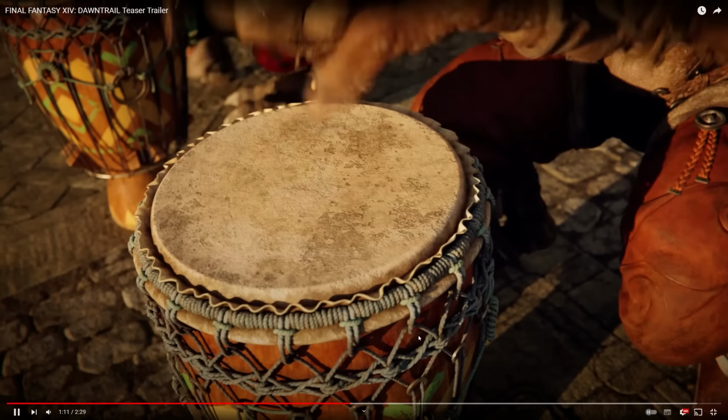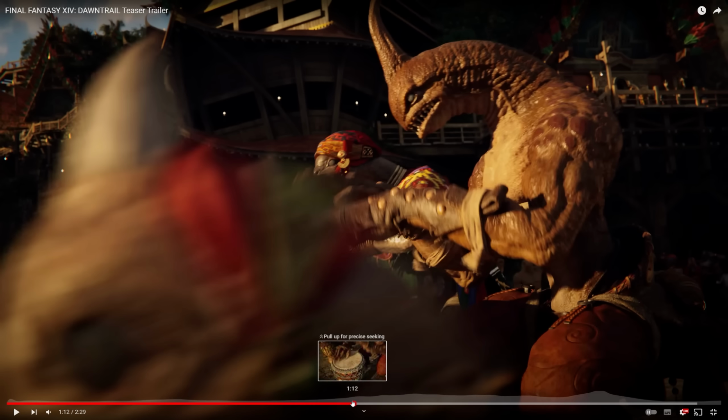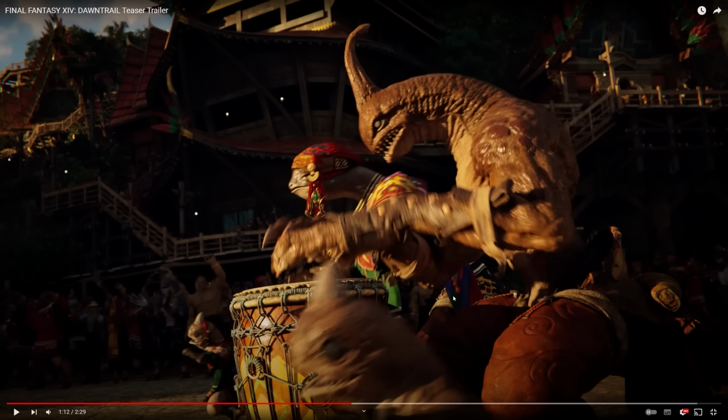I love this as well, the beating of the drums. It looks so natural. And to see these people that ordinarily you would be forgiven for thinking, oh, they're just monsters. But it's nice to see this humanoid aspect of them, what a free beast race would look like. You know what I mean? Like without temperance and things like that.